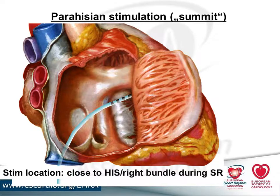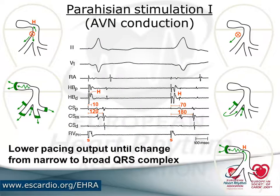Anyway, so what is summit? The clue is that you stimulate with a position close to the conduction system, and once you try it with high output stimulation, you try to capture the conduction system, whereas otherwise you try to capture the myocardium around it. And I think it's quite nice. I think I owe Matthias those slides. So you need to compare a narrow QRS complex with a broad QRS complex. And here is the schematic for it. So again, I advise you to work through those tracings. And there are beautiful examples. Sunny Jackman, that group, has made fantastic tracings for that.